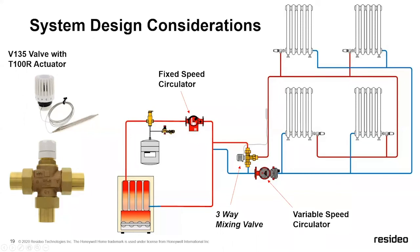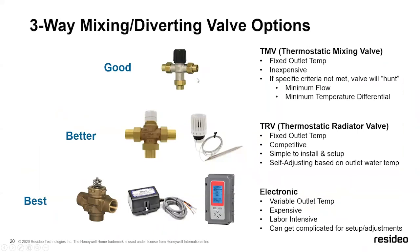The reason I like that is because I see a lot of people using thermostatic mixing valves as inexpensive ways of doing it. The problem is they work okay in high mass systems, but in low mass systems like our radiators that don't have as much water, these valves have a bad tendency of hunting if you don't have proper design, which means you've got correct flow and the correct temperature differential from hot and cold. If these aren't met, the valve will hunt. So you're not going to get a very consistent temperature coming through here. That's why I like this, that hunting goes away.